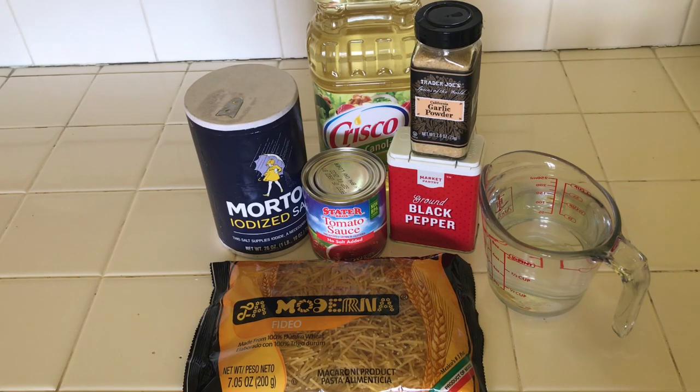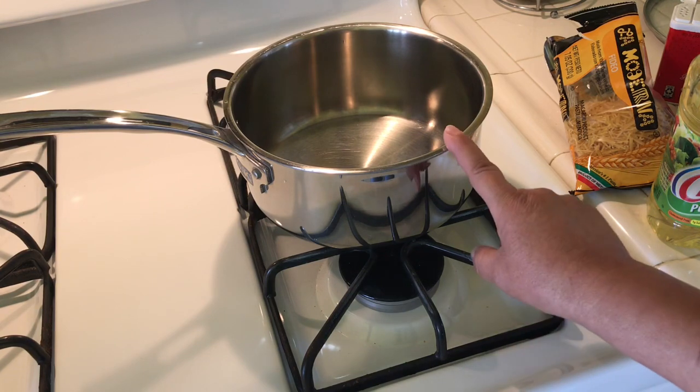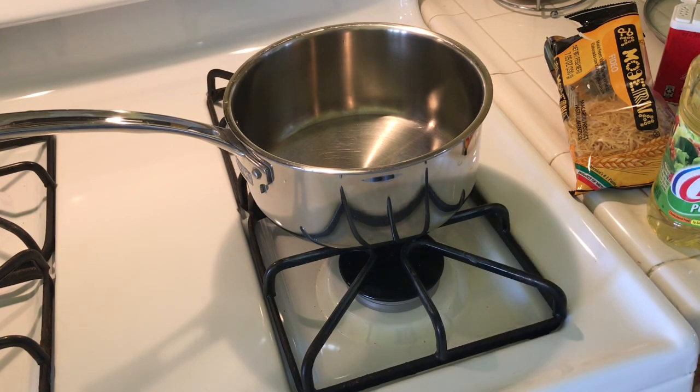I am also going to need some cooking oil to brown the Fideo. It's very little cooking oil that you're going to need. And then we're going to need some water. I just use the tap water. I have a cup of water right here, but I will be adding more. You're also going to need a stove, a pot with a lid to cook your Fideo in, and a spoon to stir with. Okay, so let's get started.